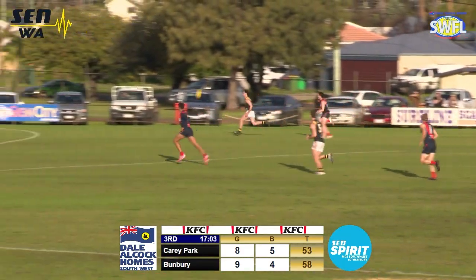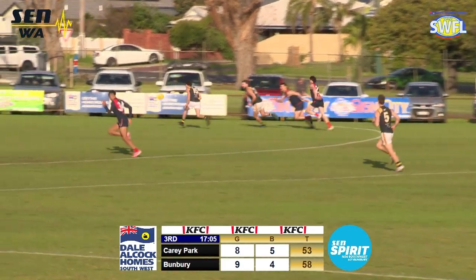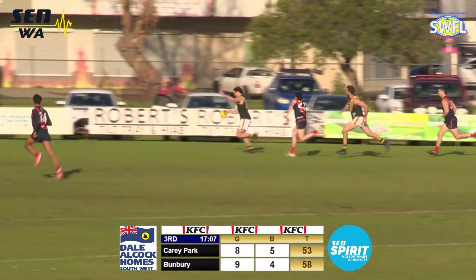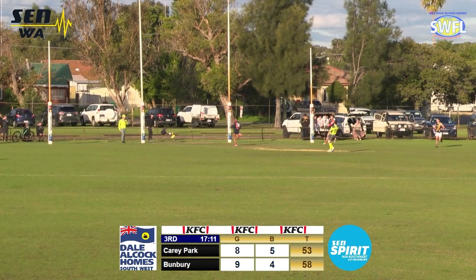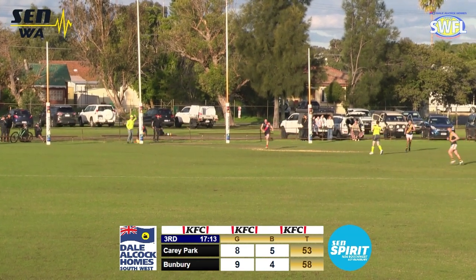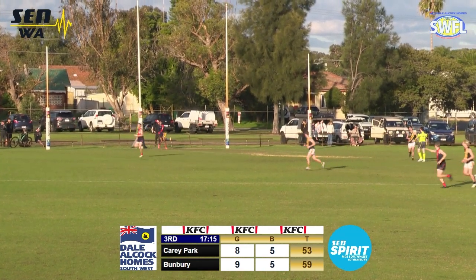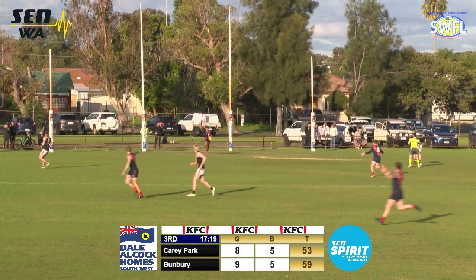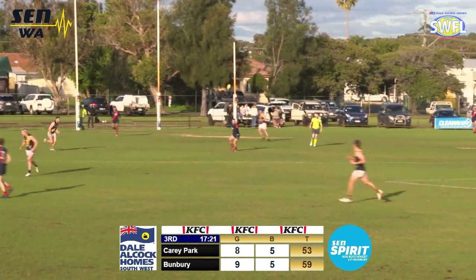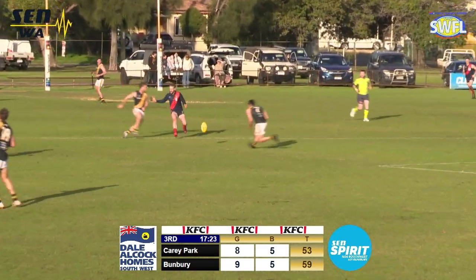Kicks into open space. First man on track there is Horton. He goes past him. It comes over there to Gilchrist. Gilchrist has a shot on goal. And it's hit the post. I don't know whether you've seen on the outer side, that was a little slick handball from Jesse Gribble again that opened up the outer side for Bunbury. And Gilchrist did everything right then except get it through. It hit the post.